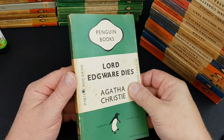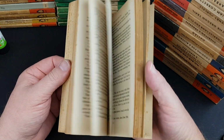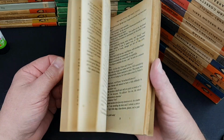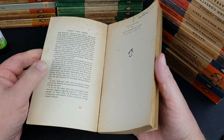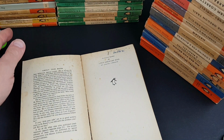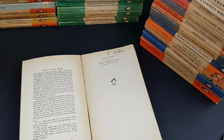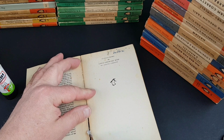But it's definitely possible to collect Agatha Christie in vintage paperback. And generally speaking, most books are out there. Once again, there'll be a few which you'll have to wait to find, but generally they're all out there. This has got a little bit, just a little bit down the bottom of the spine here. I'm going to squeeze that in.